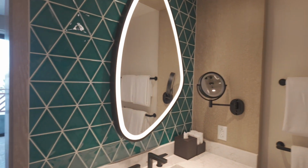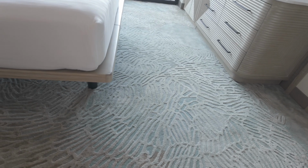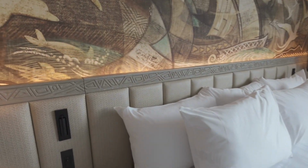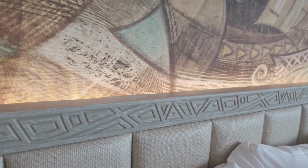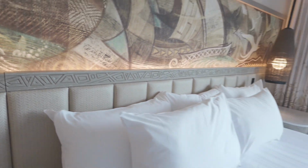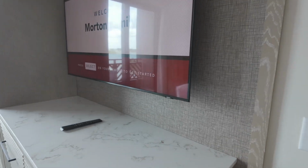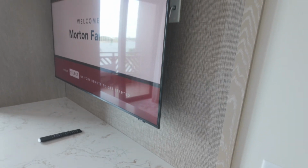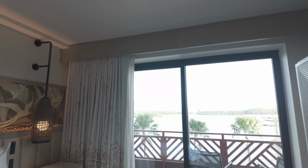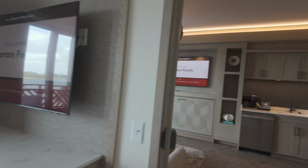I don't know. But anyway, look at the carpet in the master bedroom. It's textured. You've got some nice carved looking wood on the headboard. I mean, you've got marble here on the top of the dresser. This is really nice finishes in these rooms. The curtains are decorated. I really like the finishes in these rooms.